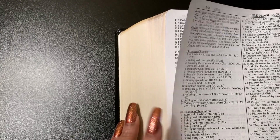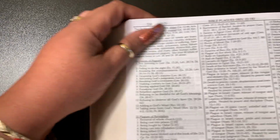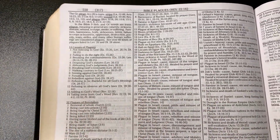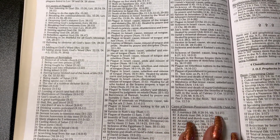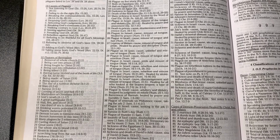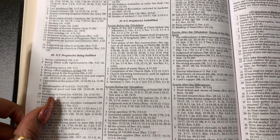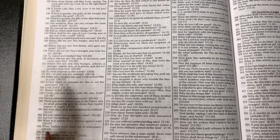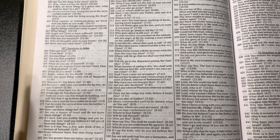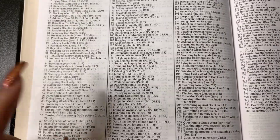Look at plagues in Revelation. Anyway, this is one of the things. Just Bible plagues. Break it all down. Everything is backed up by scripture. Look at this. Case of demon possession healed by Christ. I'm going to have so much fun. I'm so studying. Okay, study the prophecy. This is still going on in this book. God, this is so good, y'all. Let me go to the other part.